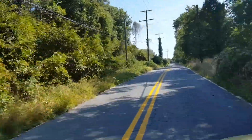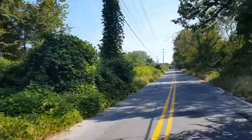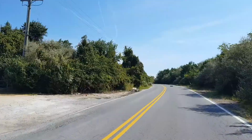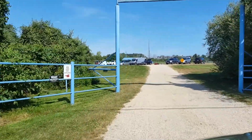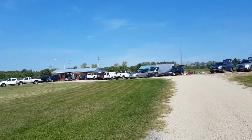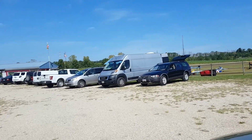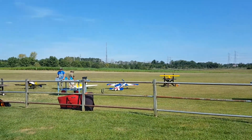A visit to any flying field will most likely require a small bit of travel. I suggest you make the most of it by packing a bag of your favorite snacks, grabbing some drinks, and enjoying the scenery as you head out. Oh yeah, in some cases you may end up doing a little off-road driving in order to arrive at your destination. This is often the case because flying fields are typically tucked away from major roadways and dense populations.